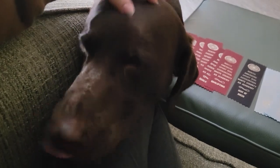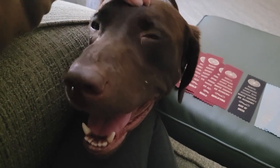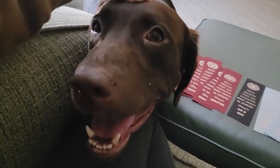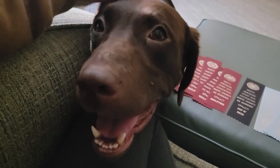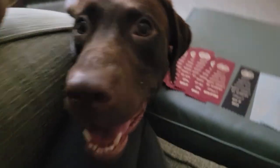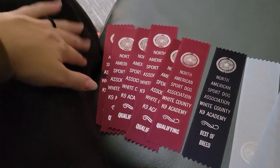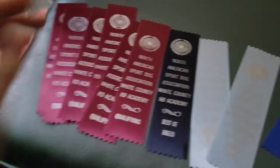So I am going to show you his rosettes and ribbons from today. You're very sweet. You're being sweet. Still out of breath from fetch. And chewing your bone. Okay, let's show him your stuff. Stop it. You're getting all your goobers on them.